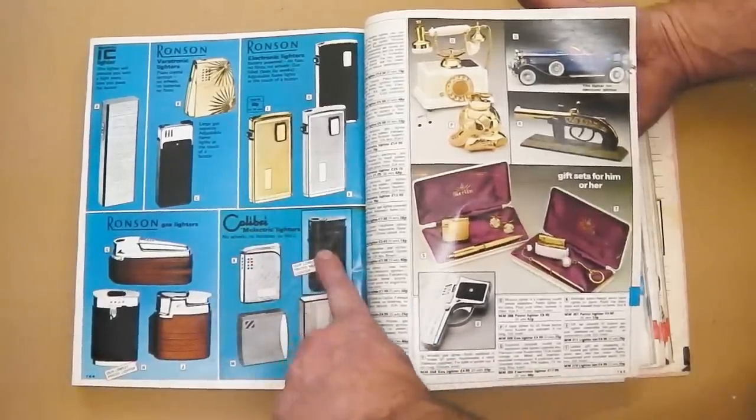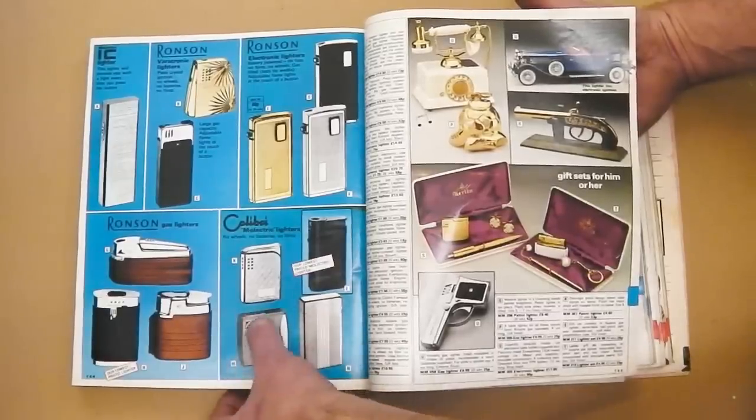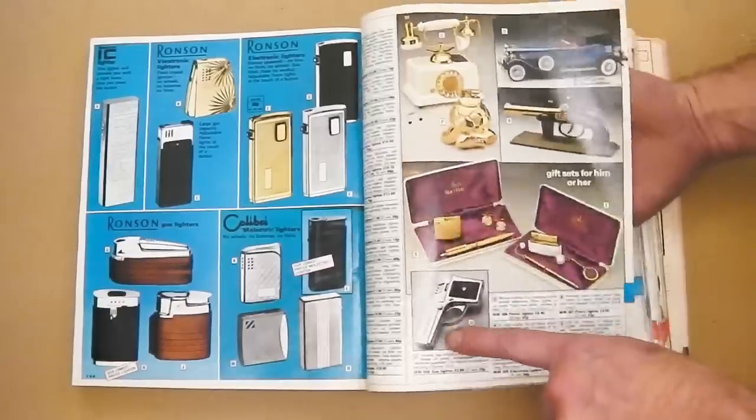Okay, black's the popular one, but it is available in a cut down version, in a sapphire silver, and then there's your traditional chrome.